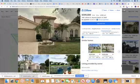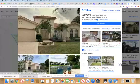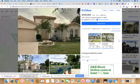All right, so listing provided by owner. All right, let's call this fine gentleman up and see what's going on here. Again, these leads are free from Zillow. So thank you, Zillow. You are not the devil. You are not the bad guy. You are just an information portal for free data. Thank you.